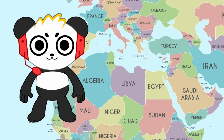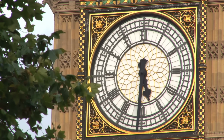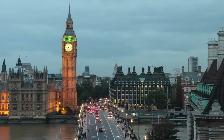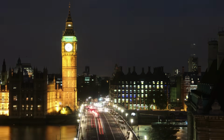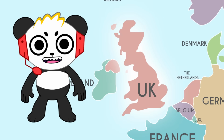Big Ben in London, England. Did you know that Big Ben is actually the bell of the tower, not the tower itself? The tower's name is the Elizabeth Tower since 2012, named after the current Queen of England. But originally, the tower was called the Clock Tower. How original.